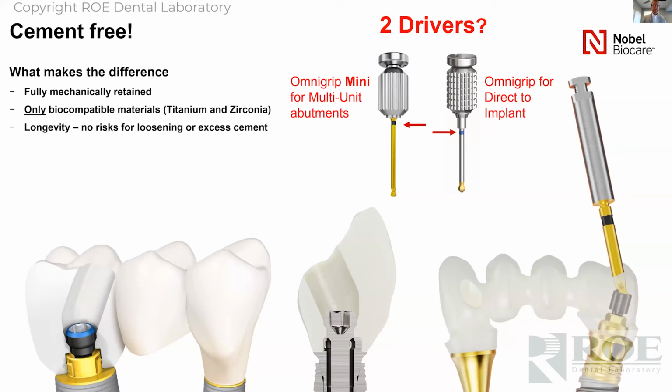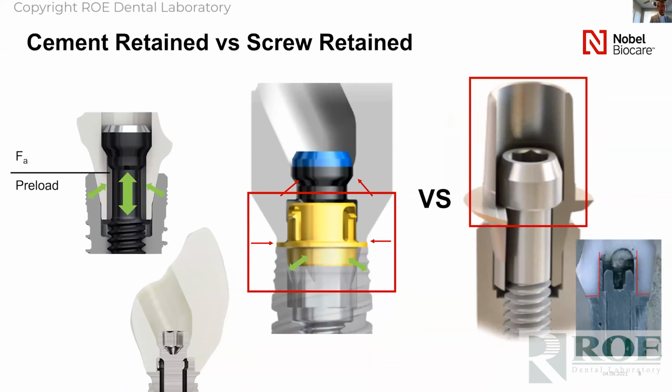But it's very, very important to make sure that you have these. We at Nobel Biocare will be happy to get these products out to you. Actually, on your very first case, we have promotions to provide you and your laboratory with the appropriate OmniGrip Mini drivers to make sure that you're ready and prepared to treat those cases as you see them.